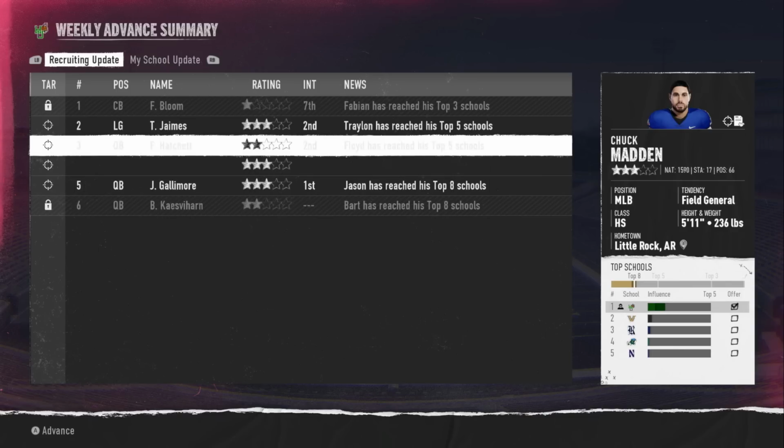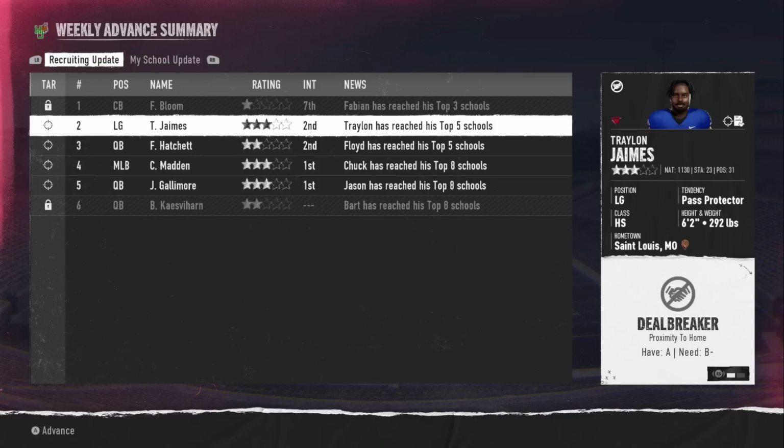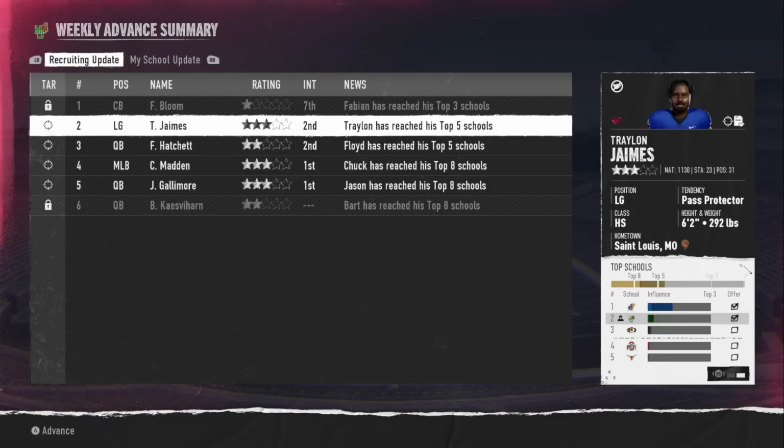We're also top 5 for Floyd Hatchets at number 2, currently cracking his top 3, and we are 2nd for Traylon James, just behind Kansas, who has a pretty big influence gain over us right now, but we should be safe for his top 3 for now. But we got to beat out Kansas for him if we want to really go after him.